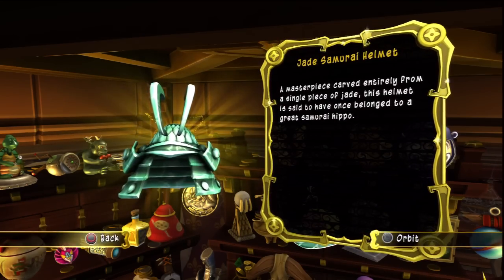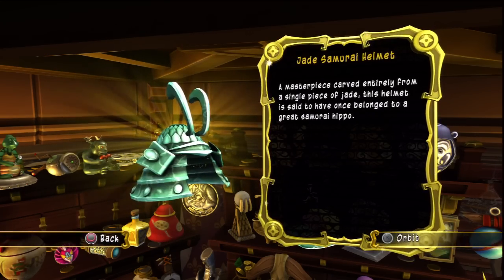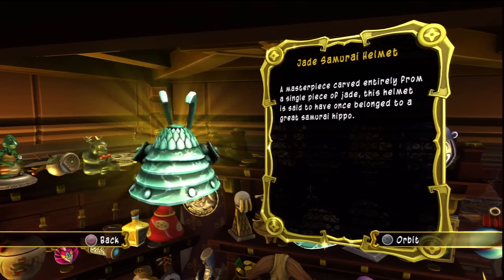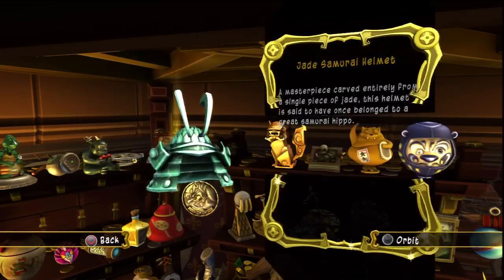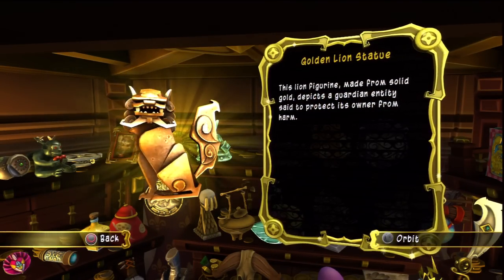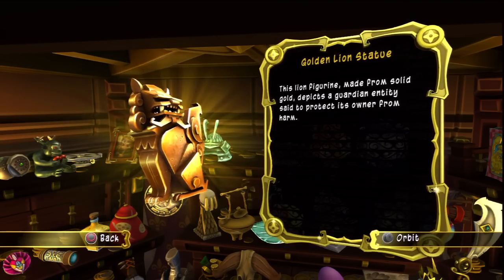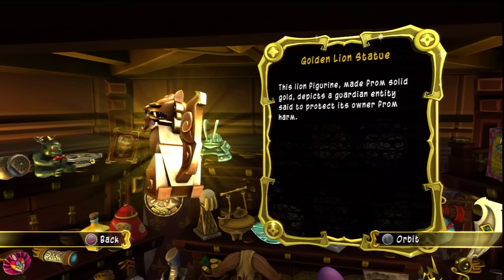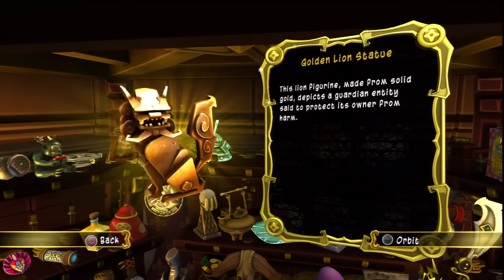Next up we have the Jade Samurai Helmet. A masterpiece carved entirely from a single piece of jade. This helmet is said to have once belonged to a great samurai hippo, maybe one of Murray's ancestors. Very cool, very cool. Next up we have the Golden Lion statue. This lion figurine made from solid gold depicts a guardian entity said to protect its owner from harm. Kind of like Aslan, but less real and more gold. So very cool.